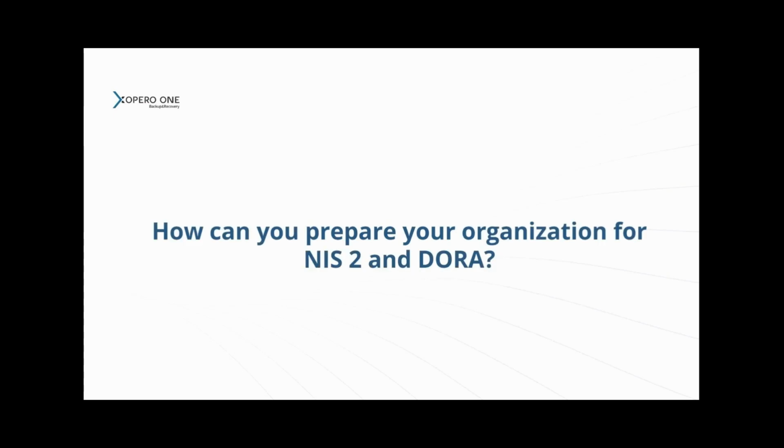So let us move to the details on how to prepare your organization for NIS2 and DORA. What is one of the basics of the successful compliance journey? Effective and timely preparation, of course. So let's look further at the best practices and stringent supervisory measures that can help your organization meet the new security requirements and have peace of mind that all your organization's data is secured.